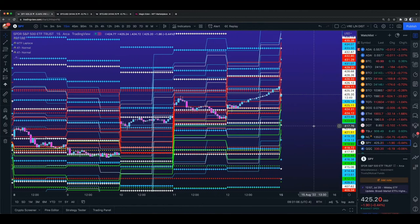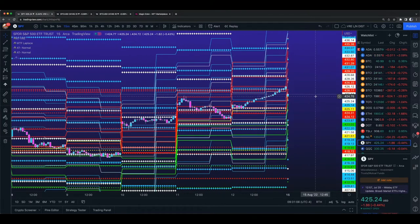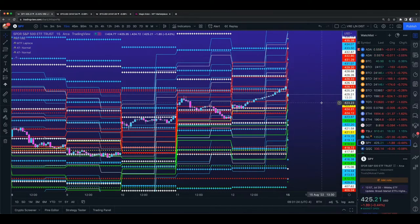Literally, before that new weekly even popped, I said that that's where the top of the weekly was going to be, right around 424. I was pretty damn close. And that's just, boom, just looking at it, because I've looked at it so much. It's not like it's magic. You just stare at something long enough, right?